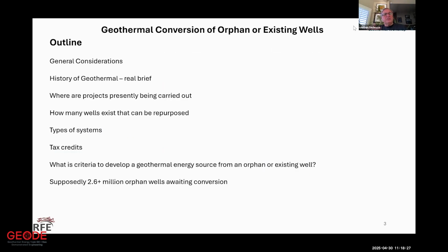So the outline today is general considerations. I thought I'd do a brief history of geothermal. Where are the projects being carried out in terms of converting marginal wells or doing orphan wells? How many wells exist that can be repurposed? It's actually a question we really can't answer. Types of systems in terms of binary or single cycle, and then discussions of tax credits and also who owns the rights to the geothermal. Is it the surface owner, the mineral owner, or the person owning the water rights, etc.